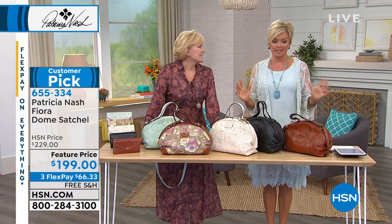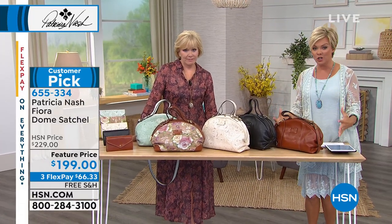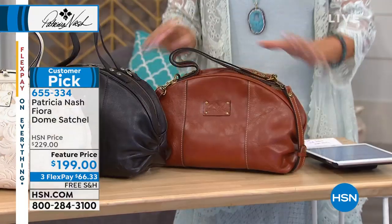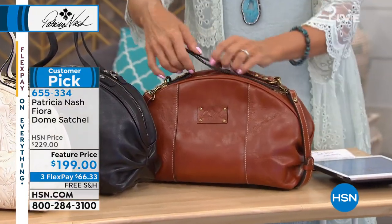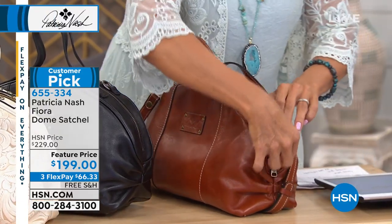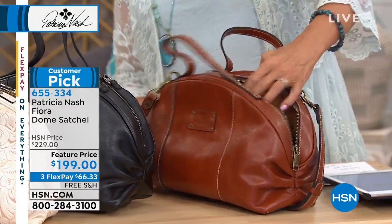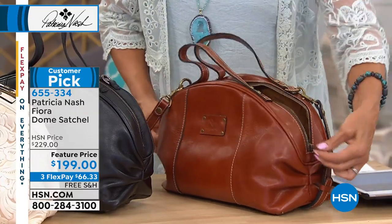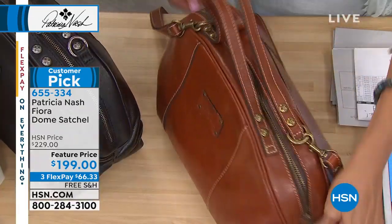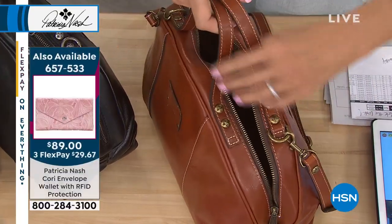Yes. And this is awesome too. I love, this is more of that medium size, and it's a dome satchel. Yeah. So it's got structure, it's got that fabulous kind of rounded doctor bag style, and it's got a full zip from one side all the way to the other. Yeah, and it's got a double zip. So there were two zips, they just didn't meet in the center. That's right, okay, so there you go. And then it opens really wide. I love that. Yeah. Double handle here.